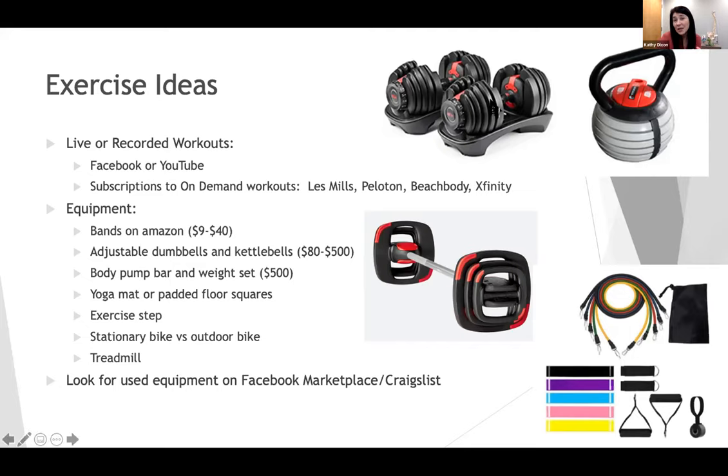So there's these, which are awesome because they're adjustable, so they can go to different weights. Maybe they have multi-purpose use for different family members. The problem is that they're costly, but it's a great alternative. Same thing with the adjustable kettlebell. Kettlebell workouts make for great lifting and strengthening, and again, they have adjustable ones.